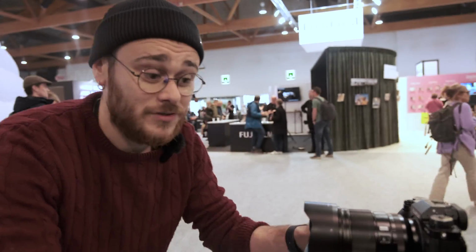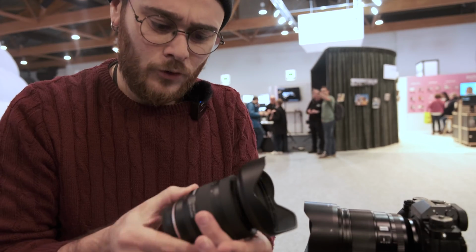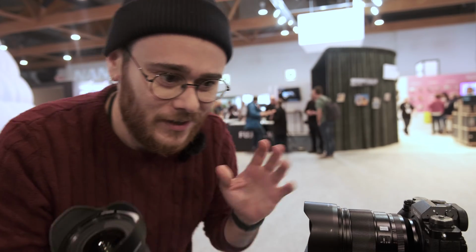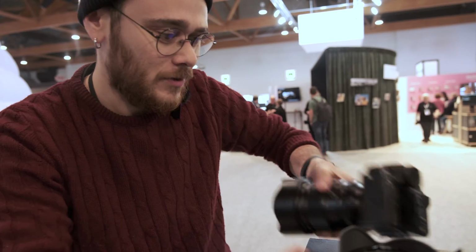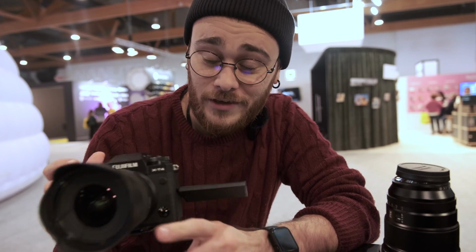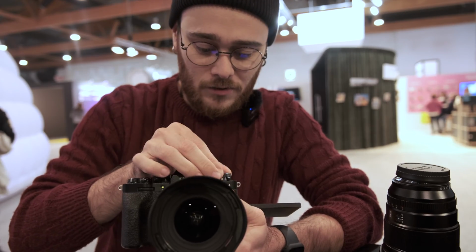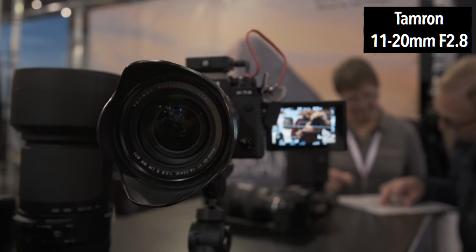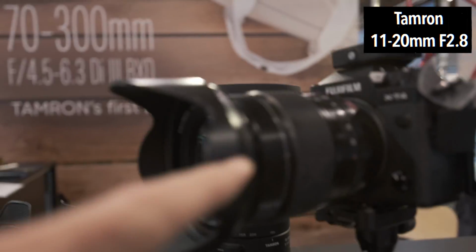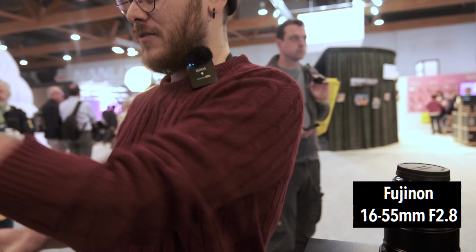So the thing I'm most interested in is this 11 to 20. Oh my god, this is so lightweight. It's more for vlogging and getting environmental situations. This is f2.8 through all the zoom range. Let's give it a go. Here we are. And compared to this right here, it's so much smaller and lighter.